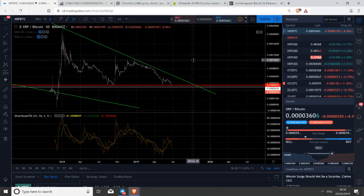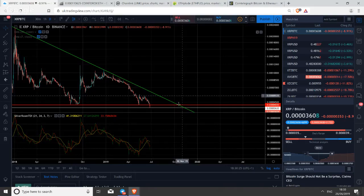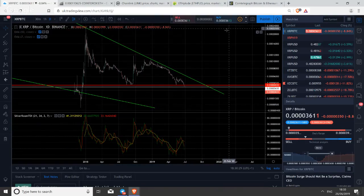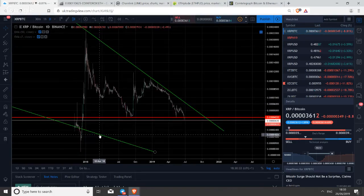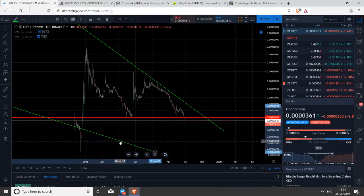But TDI is showing weak, that's for sure. Really weak. Price action is looking weak. I don't hold XRP, not at the moment. I have no personal bias against trading it. I think it's going to do really well.